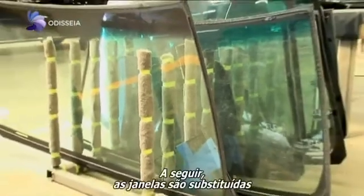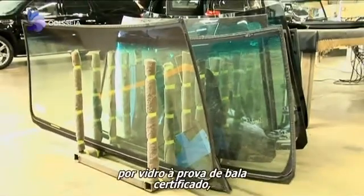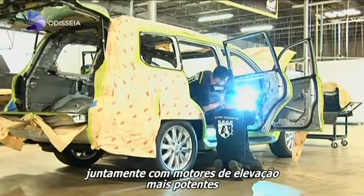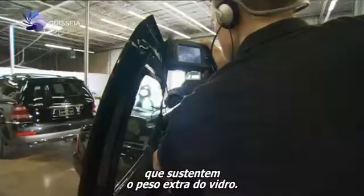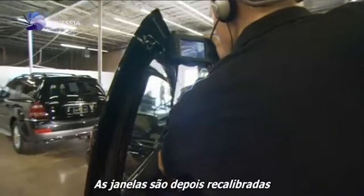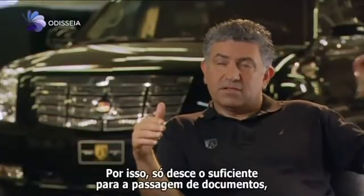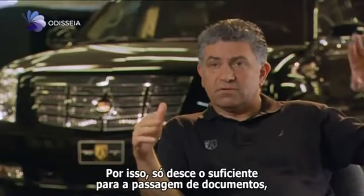Next, the windows are replaced with certified ballistic glass, along with power window motors strong enough to support the heavier glass weight. The windows are then recalibrated to open up only a couple of inches. The longer they go down, the more probability is for some bad guys trying to do something. So we just do it enough for passing documents, pay the toll or what have you.